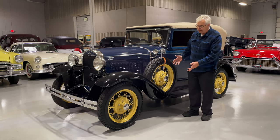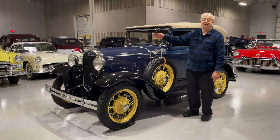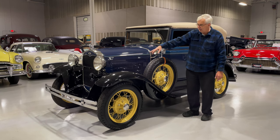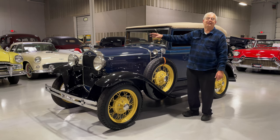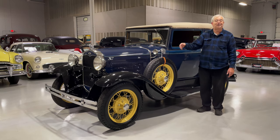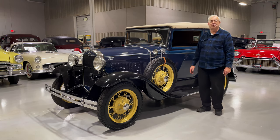Again, the 31 Model A's have a few changes that you see from a 30 to a 31. The black grill inserts. Of course, it's got the flying quail on there as well. The Auga horn is still one of those things that still goes with the Model A's.